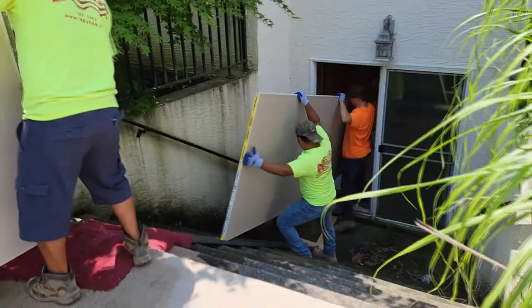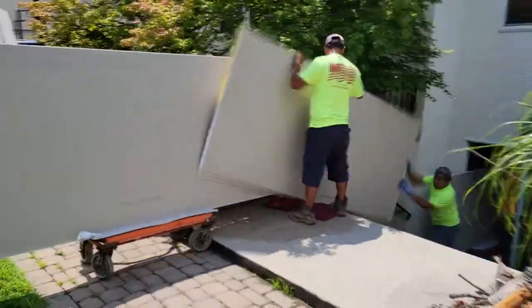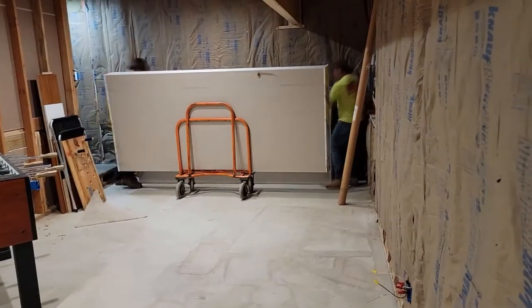I was fortunate that I hired a fantastic drywall contractor with two brothers who did the job of hanging the drywall. I tried to make it quick so this remains interesting, but just absolutely remarkable. They were able to get it all hung in a day and a half. Taping and mudding took the remainder of the week.